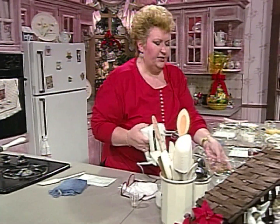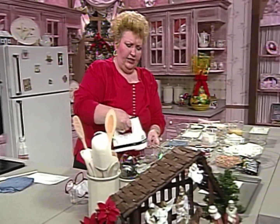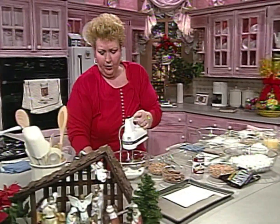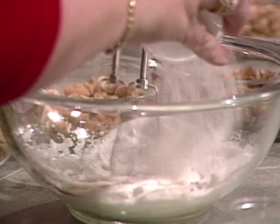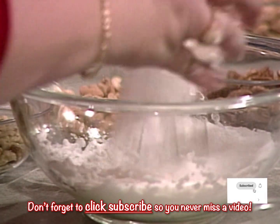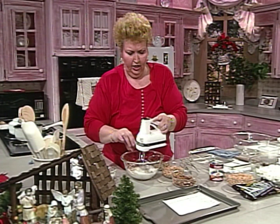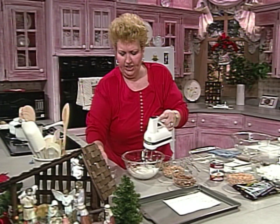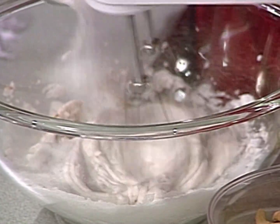All right, what we've done is taken 1 egg white and 1 teaspoon of water, and we've beaten that stiffly. Now we're going to add sugar, plain old sugar. We're going to start to add that and keep beating it. And we also have some cinnamon and some nutmeg. I would say about a half a teaspoon of each, all right? Half a teaspoon of each. And this is about half a cup of sugar.